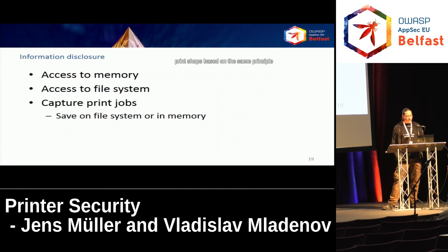And you can even capture print jobs based on the same principle, that you can hook into subsequent print jobs and access this data. Well, in theory, this is easy. In practice, it took us some time to figure out how to do it. For example, there were challenges like where to store the data that you have captured. If the printer has a hard disk and a file system, you can access it with PostScript and save the jobs there. However, on most devices, you can only access the memory, and you can define, for example, PostScript dictionaries, PostScript variables, where you put the stored print jobs into.